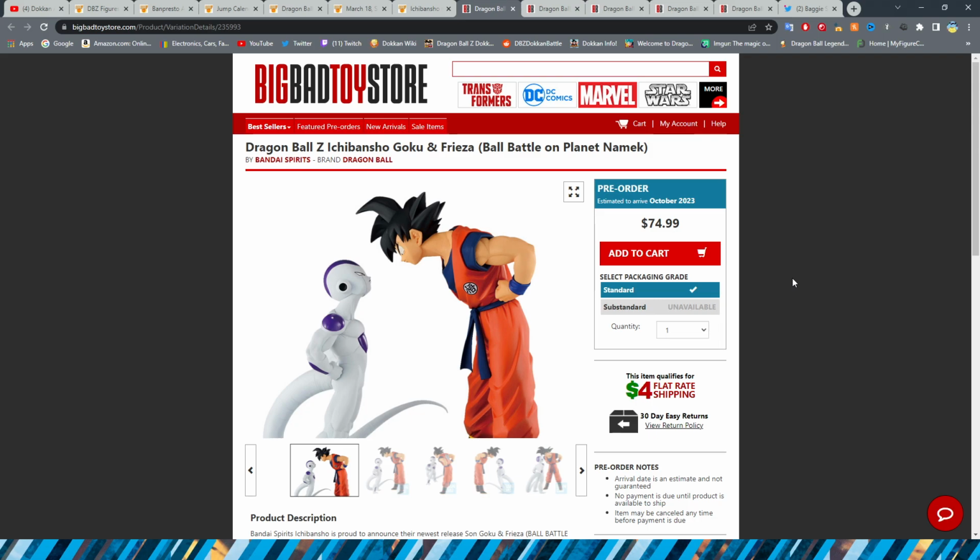$75. I will tell you, this one is kind of a wild case for me, honestly, because we literally had a set with Goku and Frieza from the scene where they defeat Jiren at the end of the Tournament of Power, where both Goku and Frieza were inside the package, and that was only 50 bucks, right? That is literally sitting in the corner of my room right now. And they had the audacity to charge $25 more for virtually the same thing. And I think these ones might even be smaller than those, ironically enough.